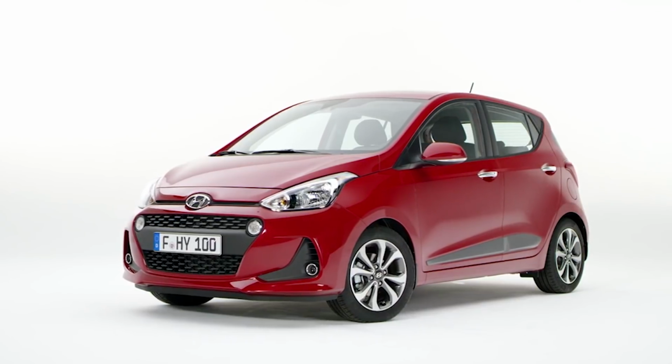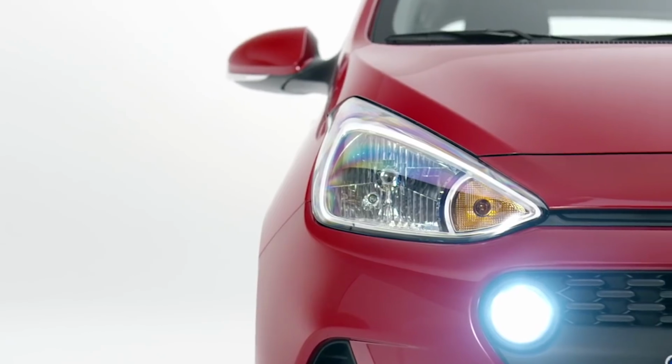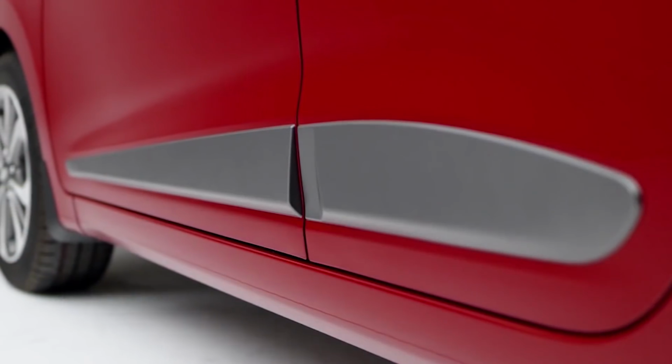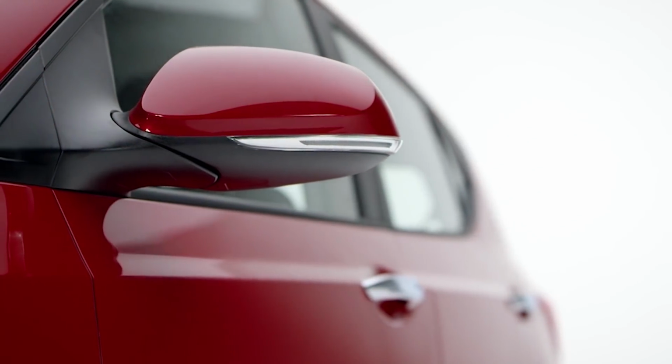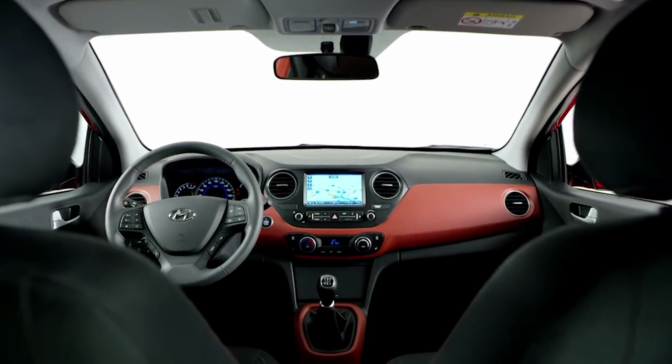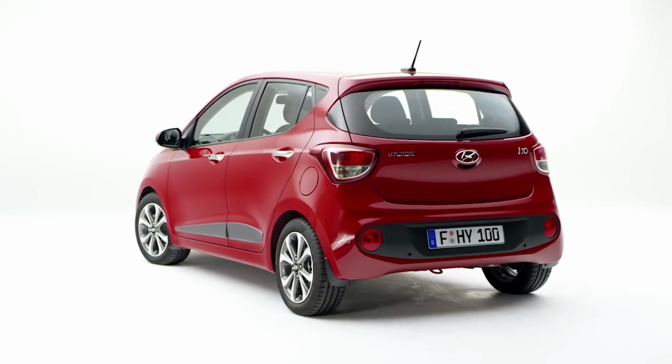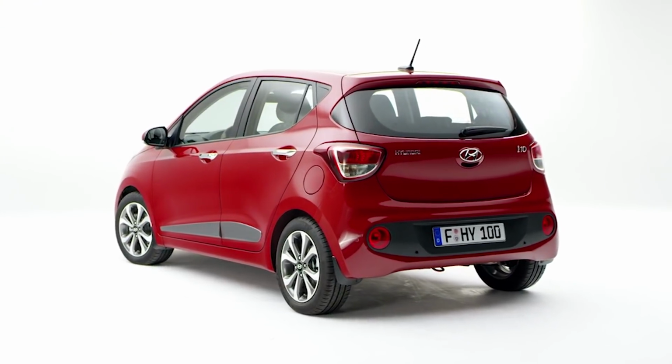The 1-litre engine in the Hyundai i10 is the best one in the range. It's also an enjoyable little car to drive with a smooth and comfy ride. It's surprisingly spacious and practical, and everything inside feels very hard wearing. It comes with a 5-year warranty too.